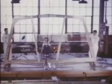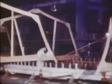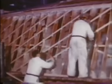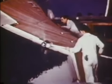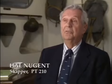The methods used to construct the Elco boats were every bit as remarkable as their maneuverability. They would build the PTs upside down. Most people believe that PTs are made out of plywood, but they're double laminated mahogany planking. The first layer was attached to plywood frames, which were then sealed with muslin and marine glue. Then a second layer of mahogany planking was applied. It's a very strong construction, not only that, but it's easy to repair.